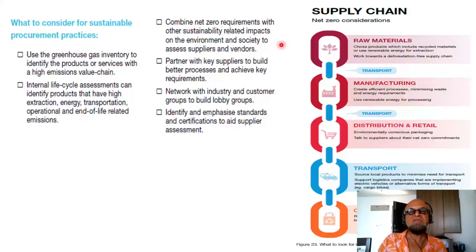Combine net zero requirements with other sustainability related impacts on the environment and society to assess suppliers and vendors. Partner with key suppliers to build better processes and achieve key requirements. Network with industry and customer groups to build lobby groups. Lobby is not always a good word, but we may need this connection to industry and customer groups. Identify and emphasize standards and certifications to aid supplier assessment, so that you know that you're not going for the cheapest bid because of this emphasis on standards.